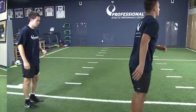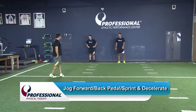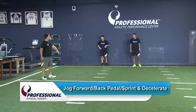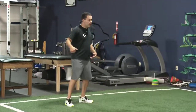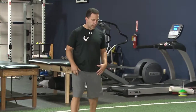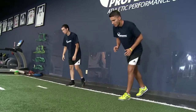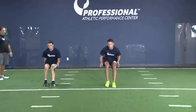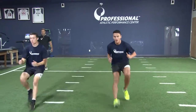Good. The next one we're going to do is the final one. We're going to work on movement. You're going to sprint 5 yards, back pedal 5 yards, sprint to the 10-yard line, break down and hold. When you guys break down and hold, you want to make sure you're in a good defensive position. Stay low on the back pedal as well. Go. Good. Go. Break down, hold. Good.